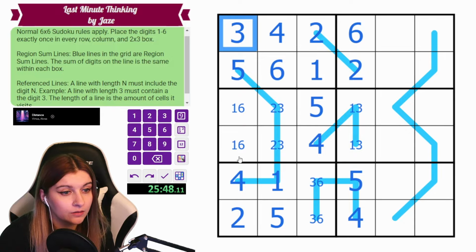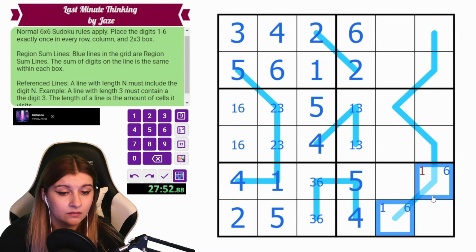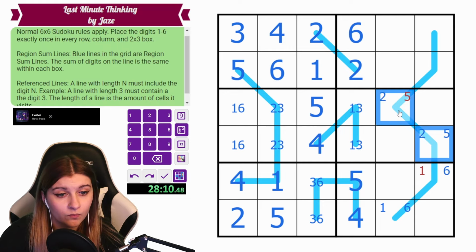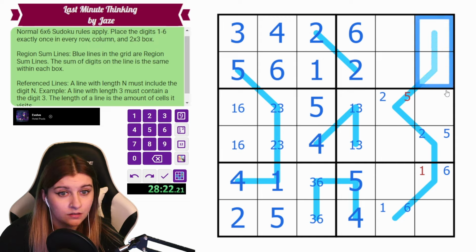What else do we know? Let's do some what ifs again. If we do 1, 6 here, it would have to go 6, 1. If we also... We cannot do 1-6 here, so we could do 2-5. 3-4 would not be an option. This can also not be 2-5 or 3-4. 1-6 cannot be 6. Could this be 2-5? Nope. It could be 3-4. It cannot be 3-4 because both 3 and 4 connect with the top.